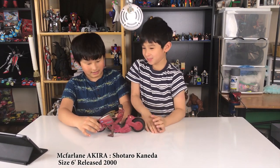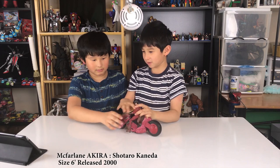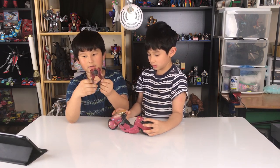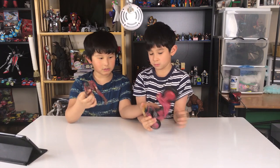Vigor. So my dad got this in Las Vegas at the Motors. Separately, my dad got this one in Las Vegas, and he got the motorcycle in Japan.